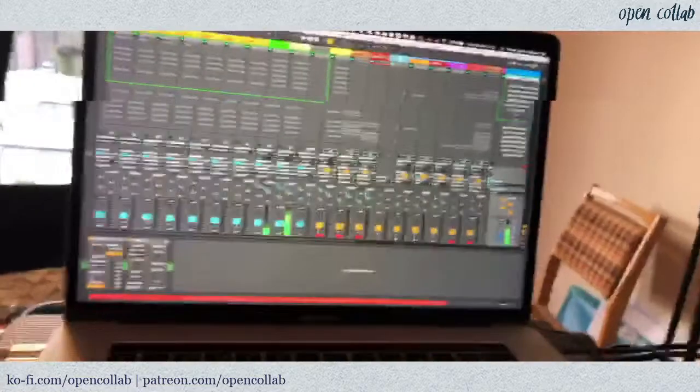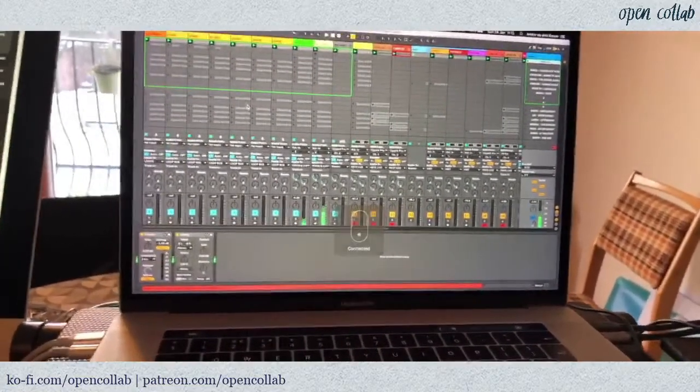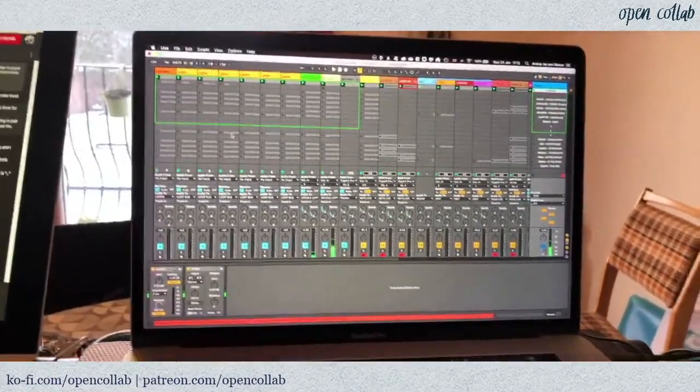Anyway, Ableton has loads and loads of stuff going on, including another bit of customization that we do to it.